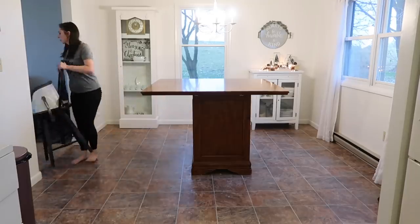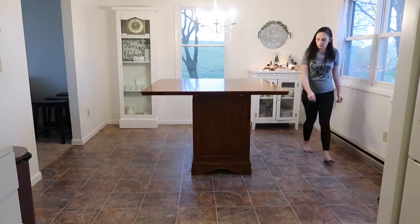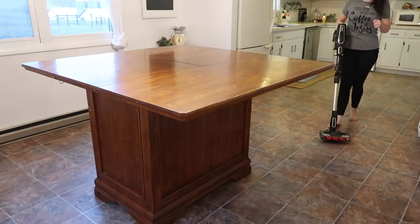Then I always tie up my curtains into knots. It's just a little trick to keep the ends off the floor so that the mop doesn't hit them.